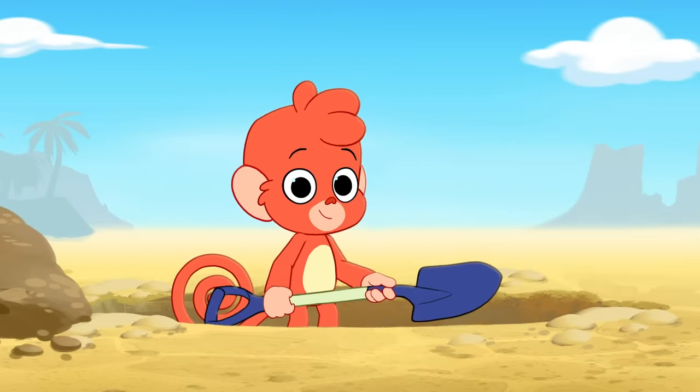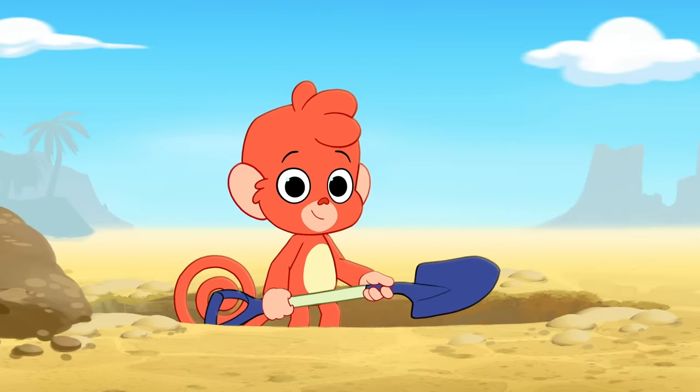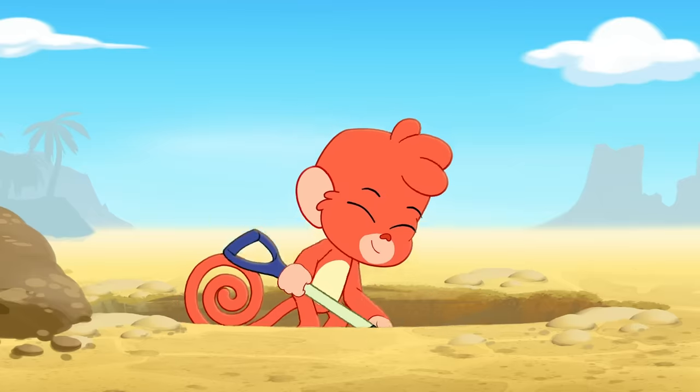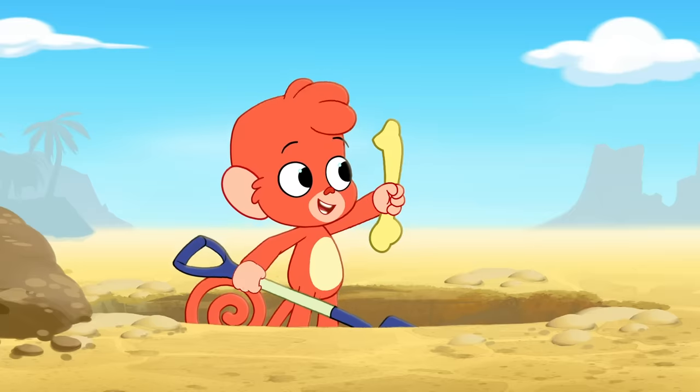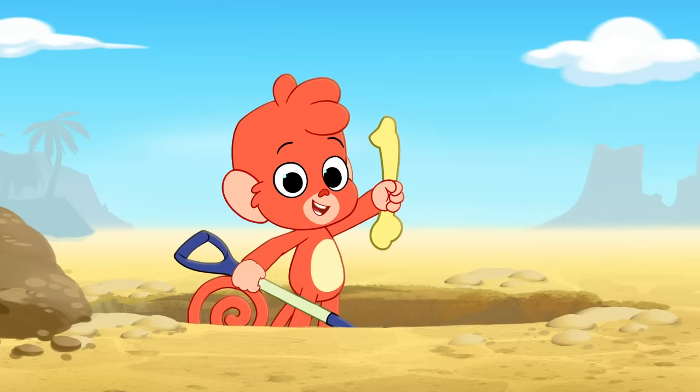Are you digging for dinosaur bones? Mm-hmm. Haha, cool. Wow, Baboo has found some dinosaur bones. Let's find out which dinosaur they belong to.